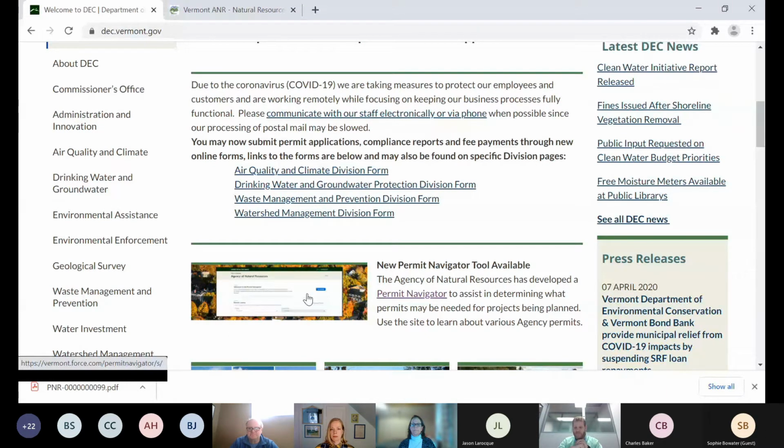So to back up a little bit, my name is Adam Miller. I'm the Environmental Compliance Division Director for the Vermont Department of Environmental Conservation, and also joining me here today is one of our current permit specialists, Pete Kopsco. And Pete was instrumental. I have to acknowledge that he was so instrumental in helping us out in getting Permit Navigator off of the ground.